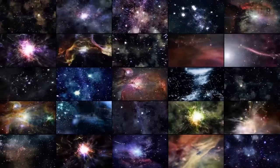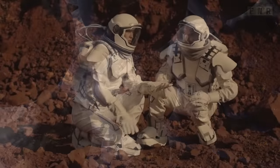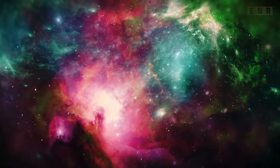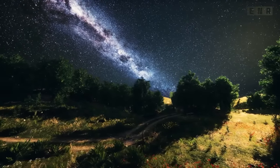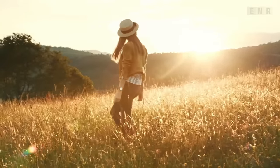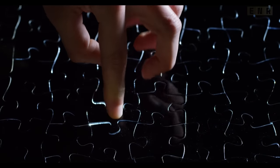Could it be that there are infinite universes with infinite possibilities, and we merely happen to live in one that is perfect for life? There are a few possible explanations for this apparent fine-tuning of the universe. One possibility is the anthropic principle, which states that the universe is the way it is because it must be compatible with the existence of observers. In other words, the universe appears fine-tuned for us because if it were not, we would not be here to observe it. This is sometimes referred to as the selection effect.